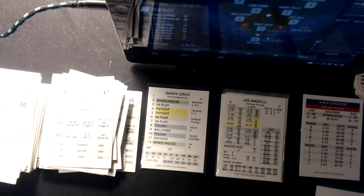Lee Mazzilli up. And we're going to quickly look and see who the Phils were using back then. 1979 Mets. Let's see who the Phils were using. You know what? Joe Sambito. I look up a lot of different things, that's for sure. Here it is. Okay.